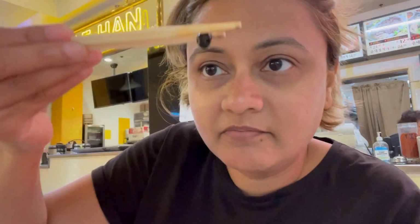So hot. This is the bean. I think in Korea they have lots of side dishes with the main meal. Radish, I think.